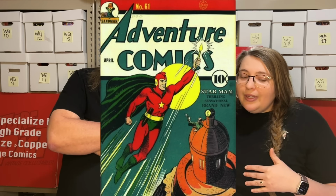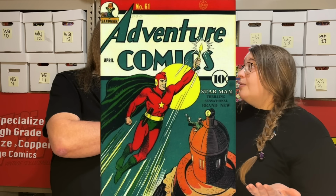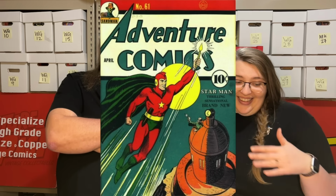Well, in going through this, I learned that there are a lot of characters that were named Starman. Not all of them are related to this Starman, so keep that in mind. Also, Starman was a part of the Justice Society, so there are Justice Society issues with him in it as well. I didn't mention that. We're talking OG Golden Age.